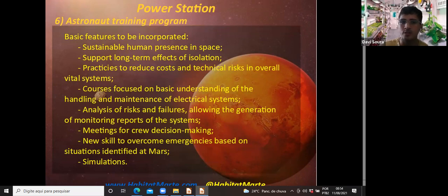For the astronaut training program, I am incorporating some basic features, just some ideas that are really necessary for all astronauts. The first one would be sustainable human presence in space. They need to have this idea. Also to support long-term effects of isolation, and practice to reduce costs and technical risks in overall vital systems, especially life support systems and environmental control. I believe these are the main important ones.